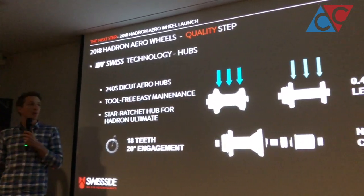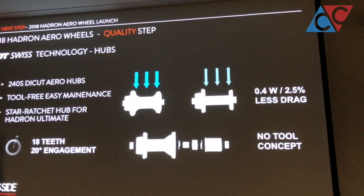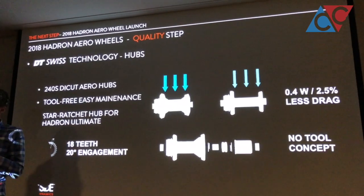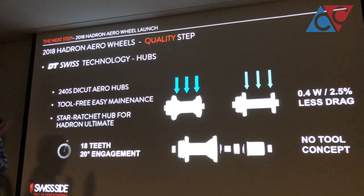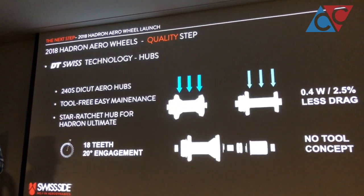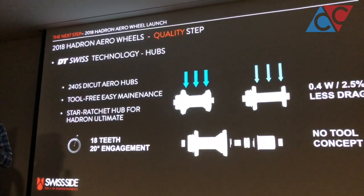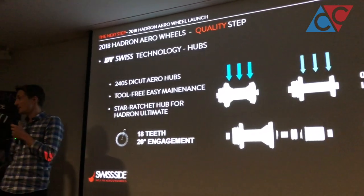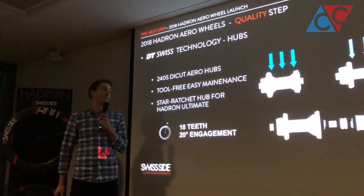So we've spoken a lot about aerodynamic development and a lot about the aerodynamic performance of the rims. But for a good wheel set, you also need to have good hubs and good spokes. So what I'm going to talk about briefly now is basically the hubs and the spokes. Taking a look at this slide, what we did in terms of hub development together with Swiss side was also driven by the aerodynamic development.